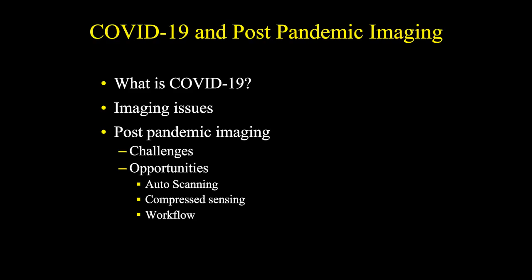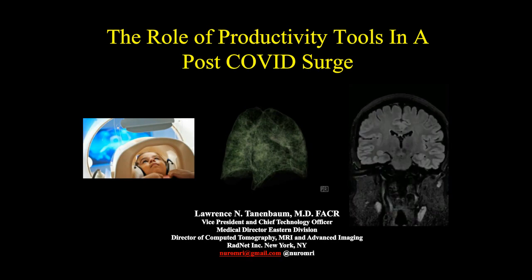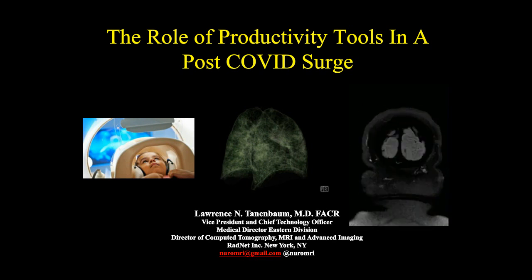So we've covered a lot of things. We did a little bit on what COVID-19 is. We talked a little bit about the contemporaneous imaging issues we're going through today. And then we started to talk about technology and tools that may help us deal with and emerge from the post-pandemic era, including opportunities that really do make a difference, like automated scanning, reconstruction tools like compressed sensing, and workflow enhancing tools. So I hope that was fun. We do have a little bit of time left for a Q&A. And I would like to, at this point, thank you very much for your attention.